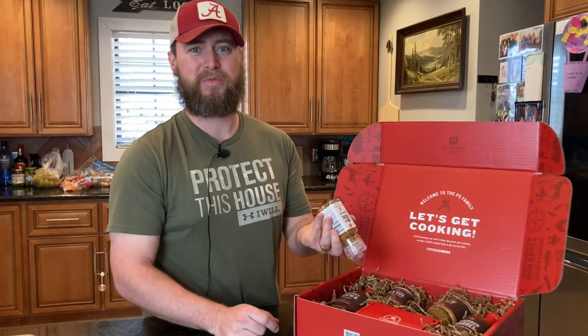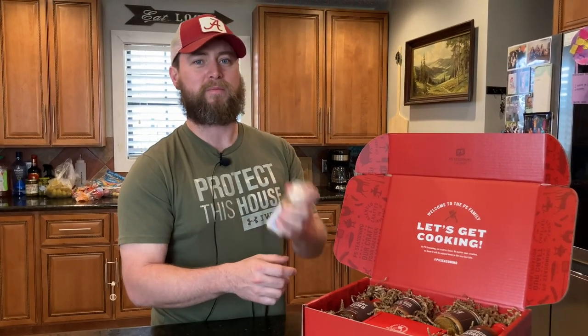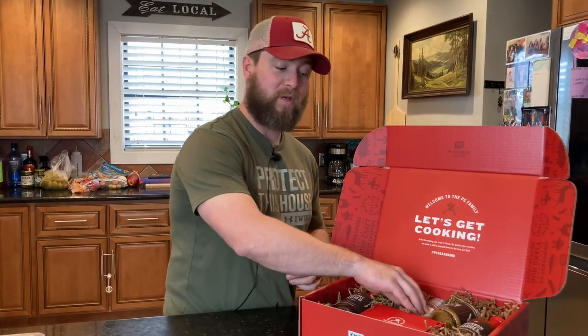Blood orange and bourbon. That just sounds cool. Like, man, I'm just gonna open this up. Probably not. My doctor probably wouldn't like that too much. But really looking forward to trying that.